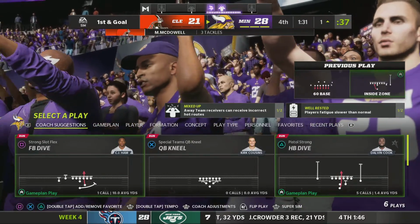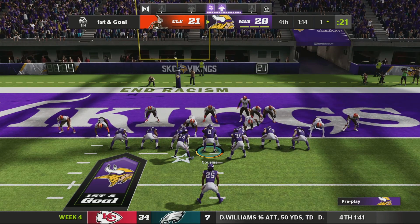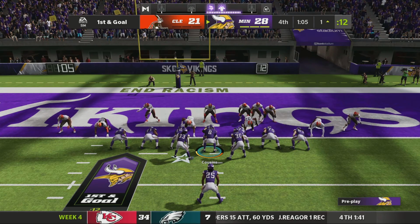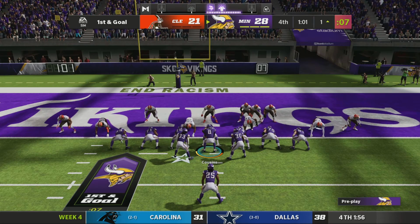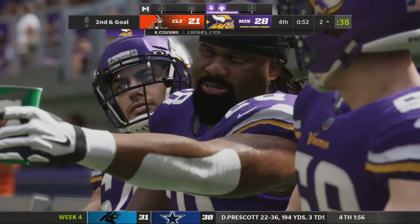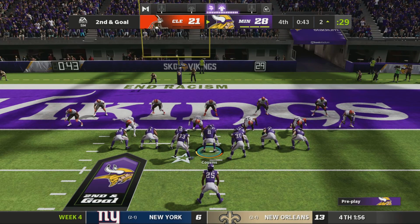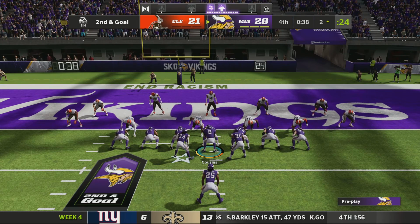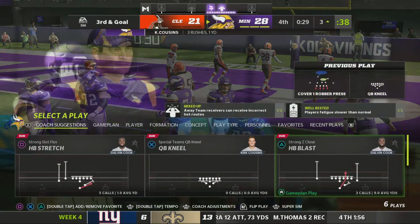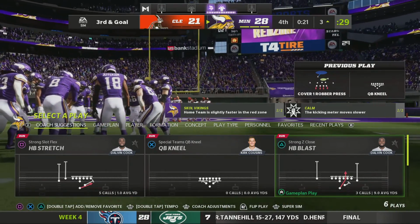That's going to do it, guys. That'll do it. We're just going to take knees now. It's over. They're out of timeouts, so they can't stop the clock anymore. That'll do it. That's it. So let the rest of the time go down. Good victory, guys. Good victory.